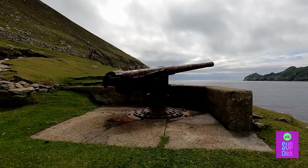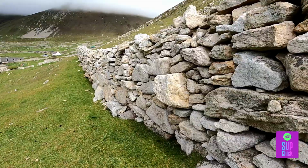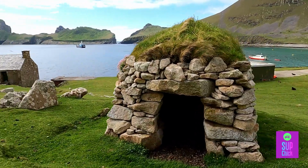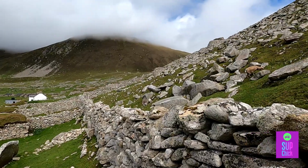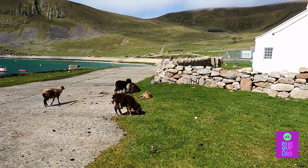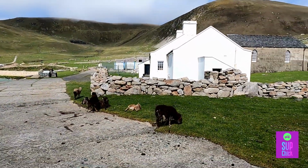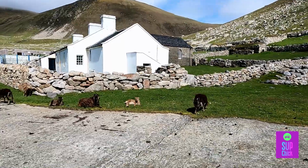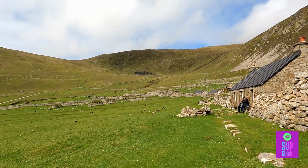The gun and ammunition building were constructed after a German U-boat shelled the naval signal station in World War I. We meet some soy sheep, which are the closest genetic examples of Bronze Age sheep in the world. They've been separated from other sheep for thousands of years and are the subject of much research.